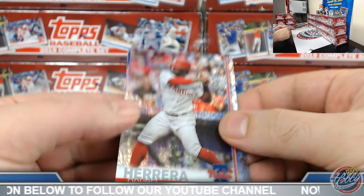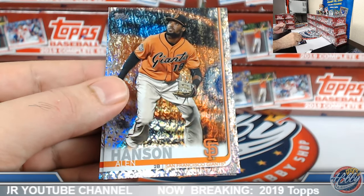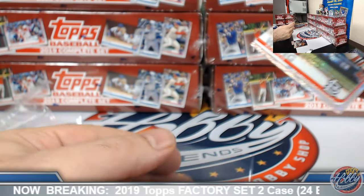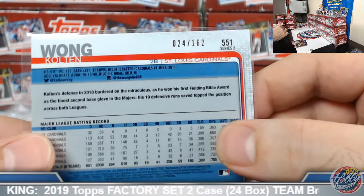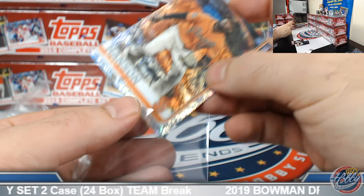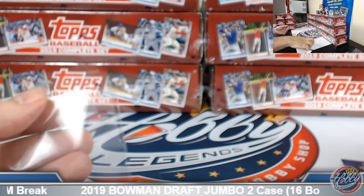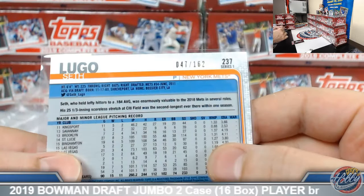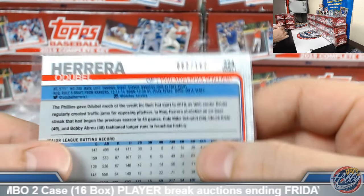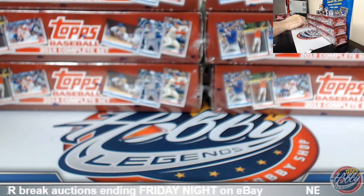Okay, back to the pack here. O'Doyle for the Phillies. Lugo. Alan Hanson, San Francisco. Colton Wong, St. Louis Cardinals. Box number 7, case number 2, coming up.